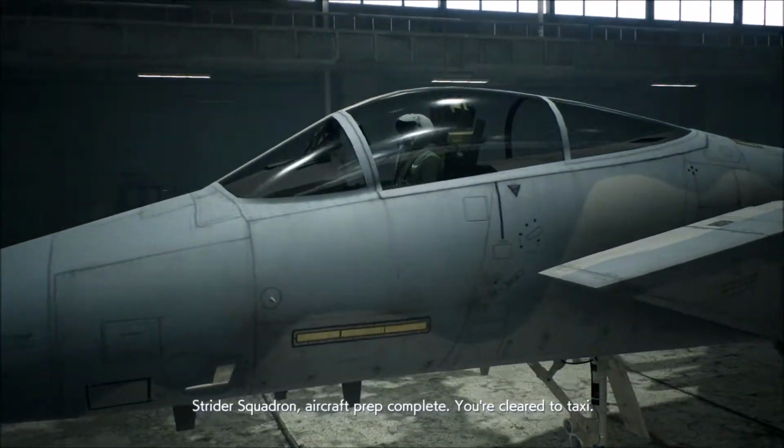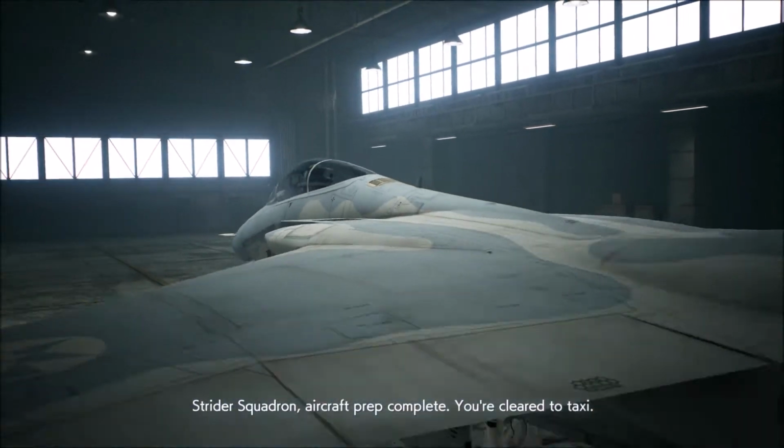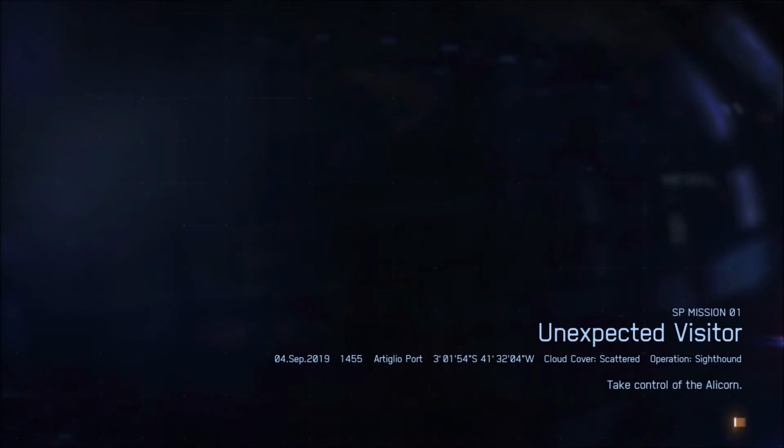Strider Squadron, aircraft prep complete. You're cleared to taxi. It's a requiem. Set off as soon as we're ready.